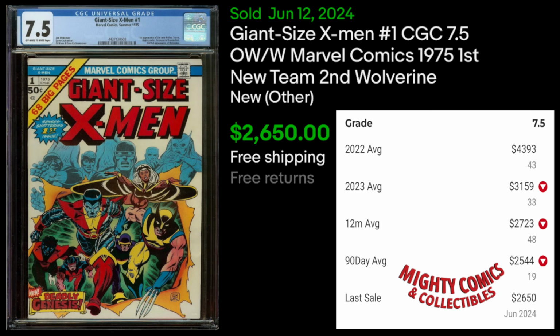bucks on a whopping 48 sales. In 2023, the average was $3,159. And of course, way back in 2022, $4,393. But again, if you want to own this book, do not buy a copy which doesn't have beautiful colors.